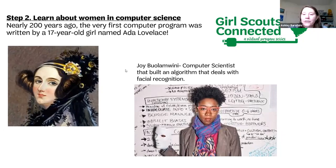Exactly. So it uses your face, so the camera basically knows the measurements of your eyes, your nose, and your mouth, and it just reads your face. So Miss Joy, she helped make that, and then also she helped make some laws that prevent facial recognition from being used in bad ways. Thank you, Ellie, for helping us answer that.